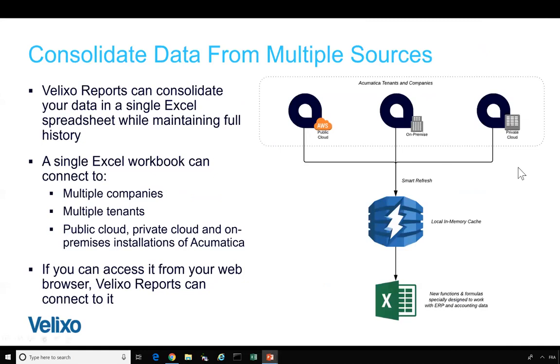And that's possible thanks to the super fast in-memory database that we have. In this diagram here on the right, you see the special database that we set up and maintain for you when you install the product. That's where all the key data of your Acumatica companies and tenants get consolidated. The functions and formulas and tools that we add then work with this data, giving you super fast and up-to-date information every time you use the product.